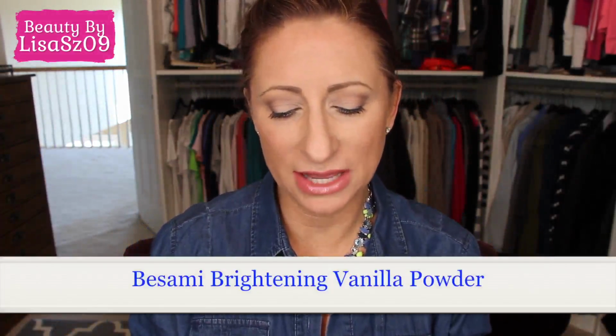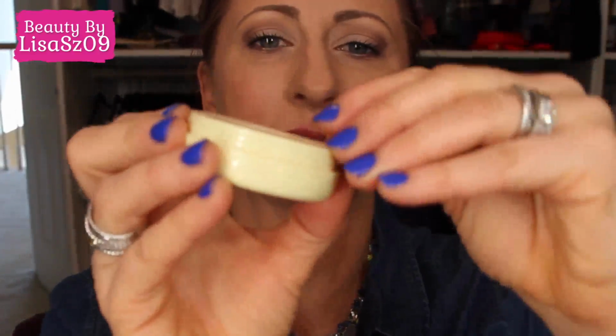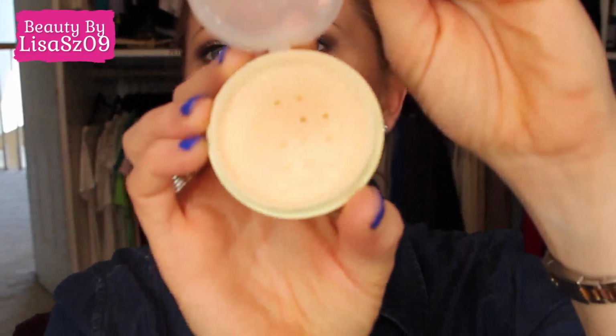Under eye setting, the Besame brightening vanilla powder. It is a translucent powder. The packaging is not that great. I'm not going to lie to you. That's probably the biggest problem with this. However, the product makes up for it. It makes it well worth it. It is just a phenomenal under eye brightening powder. It is what I wished Ben Nye Banana Powder was.